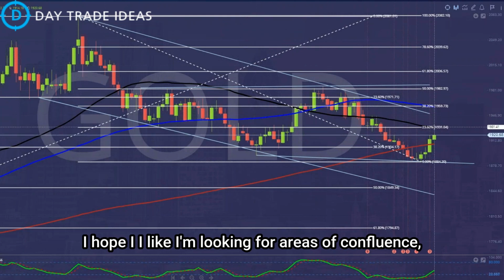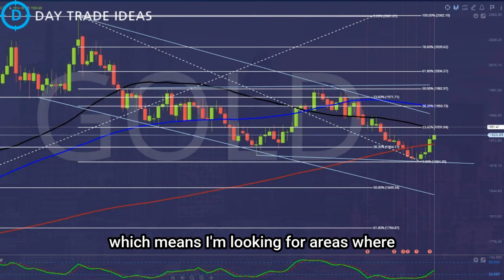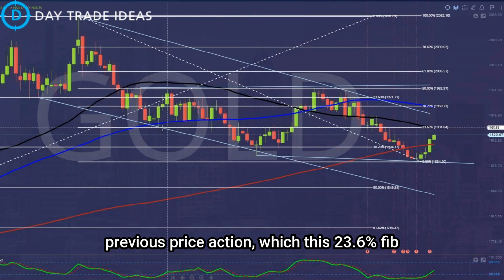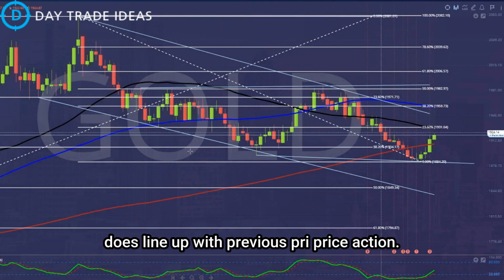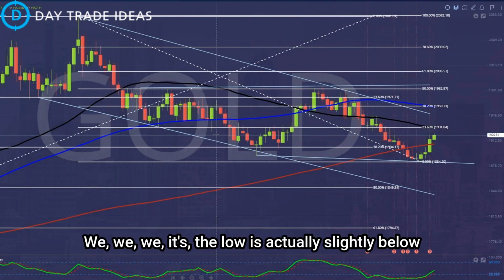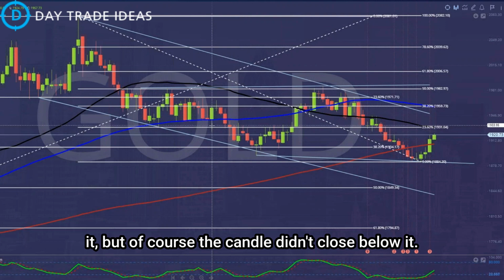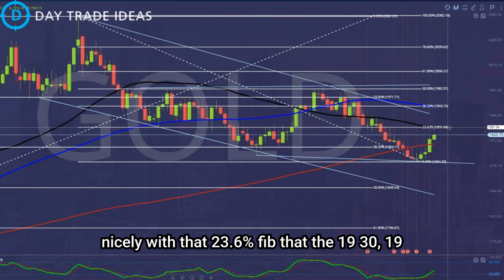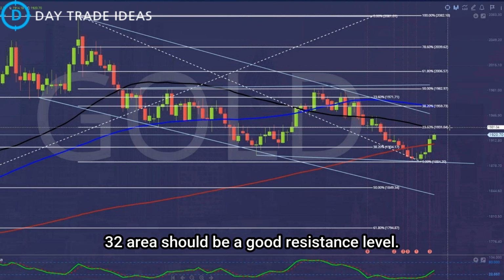I'm looking for areas of confluence, which means areas where the Fibonacci levels line up with the trend lines, the moving averages and the previous price action, which this 23.6% fib does. Look, that swing low here and that swing low here. Okay, the low is actually slightly below it, but of course the candle didn't close below it. And look, these peaks here, they all tie in so nicely with that 23.6% fib that the 1930, 1932 area should be a good resistance level.